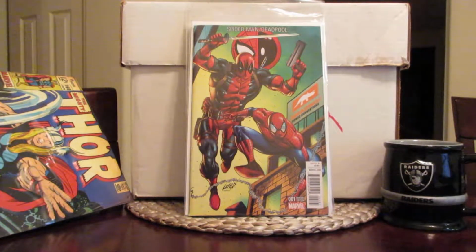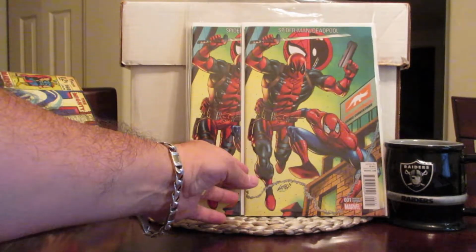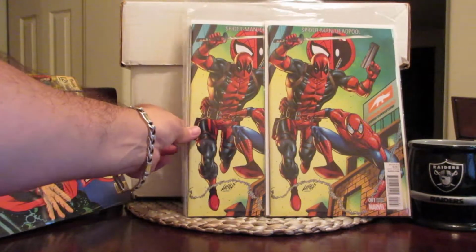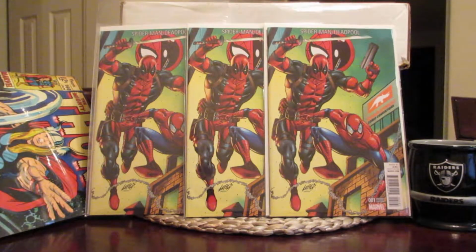And these Spider-Man Deadpool books, he had a stack of these. I think most of them were damaged, but I took the best 3 for me. Gave them to me for $5 each. I mean, for a Liefeld variant, that's awesome. I'd take them all day.